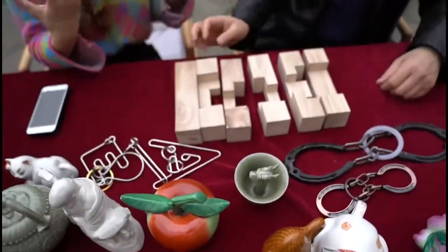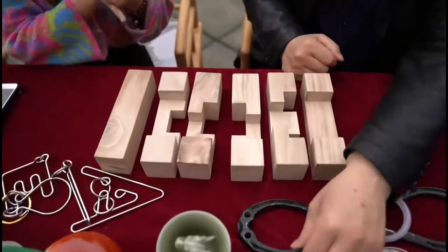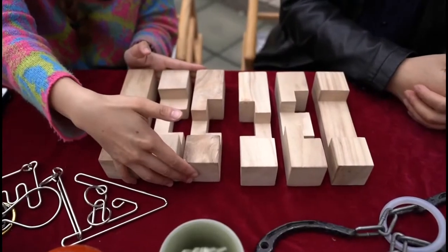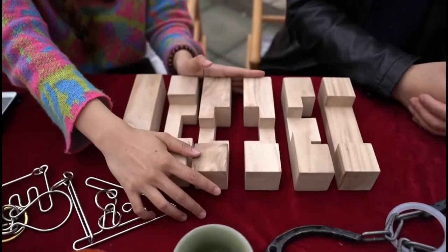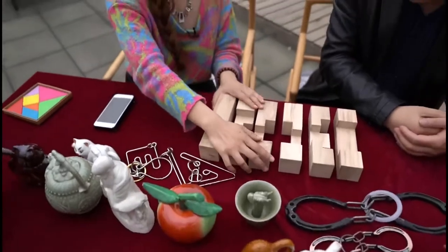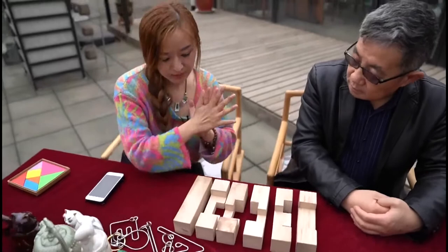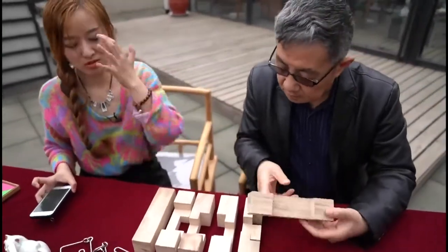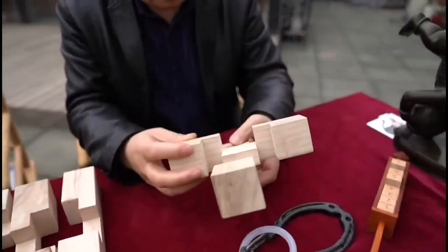After you put them together, it can become a complete piece of furniture or a house. Maybe more pieces of wood would be needed to complete a house. But if you put them together, this thing can be very, very tight. It's not going to easily break. So let's put them together. Mr. Chu is going to do it very, very fast. He doesn't take too much time to do it.